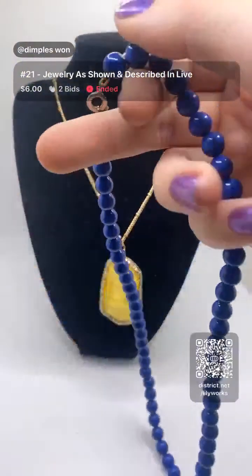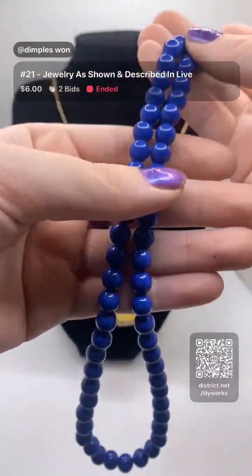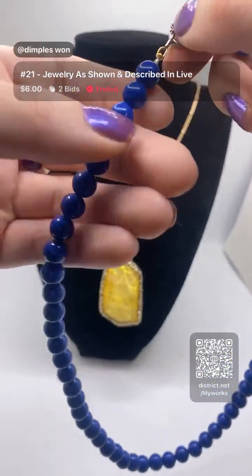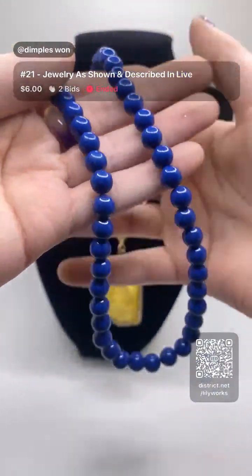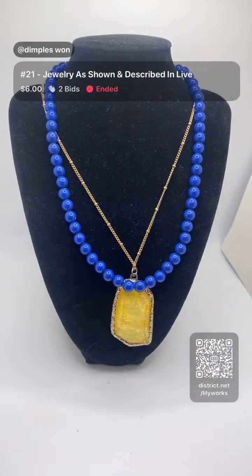So next up we have, ooh, look at this. This is really pretty. Might not be there in time for 4th of July, but this is that perfect blue color for 4th of July colors. It's got the spring ring clasp. This is a vintage, like a light plastic necklace. Really pretty. So we could kind of get this colorful summer set going.